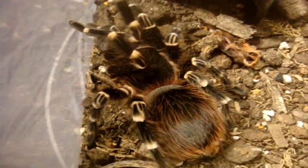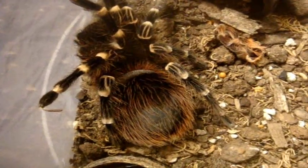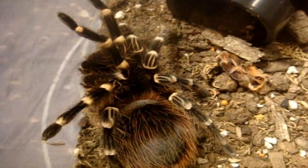She's pretty defensive, mainly because of her incredible feeding responses. So if you try to touch her abdomen, she'll probably run around and try to strike the paintbrush. Yeah, she's certainly very bulky.